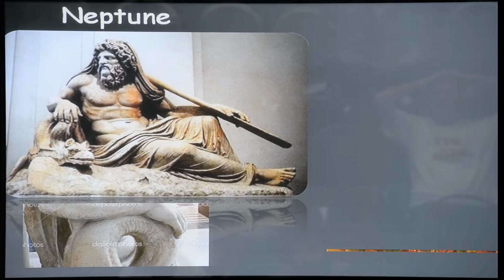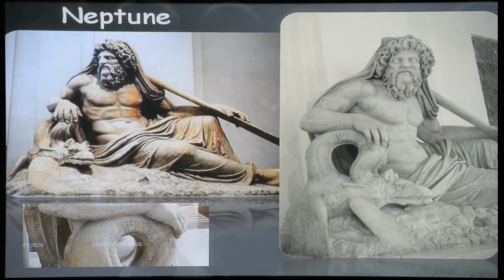There's the curve of its neck. Now look at it from here. Look at those fins. Four fins. Long neck. What kind of creature does that remind you of? Plesiosaur, right? Four fins, long neck. We'll see a few of those in a minute here.